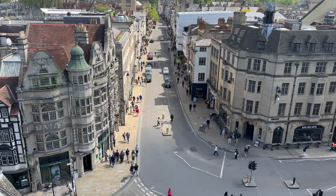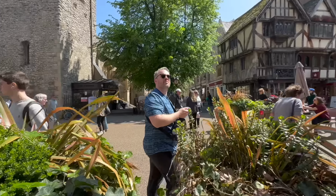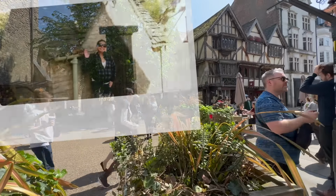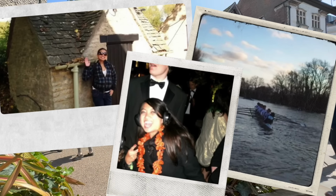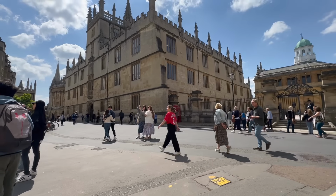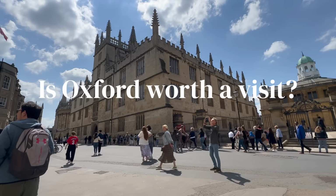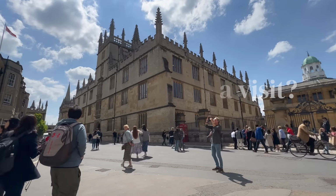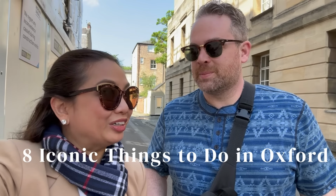Let's do it. Welcome to Oxford, England, one of my all-time favorite cities. It's where I spent my junior year of college many years ago, so it's a place that's very near and dear to my heart. So if you're planning to visit Oxford, or if you're wondering whether it's worth a stop on your UK travel agenda, you've come to the right place. We're going to share 8 iconic things to do in Oxford, and some of them are completely free.